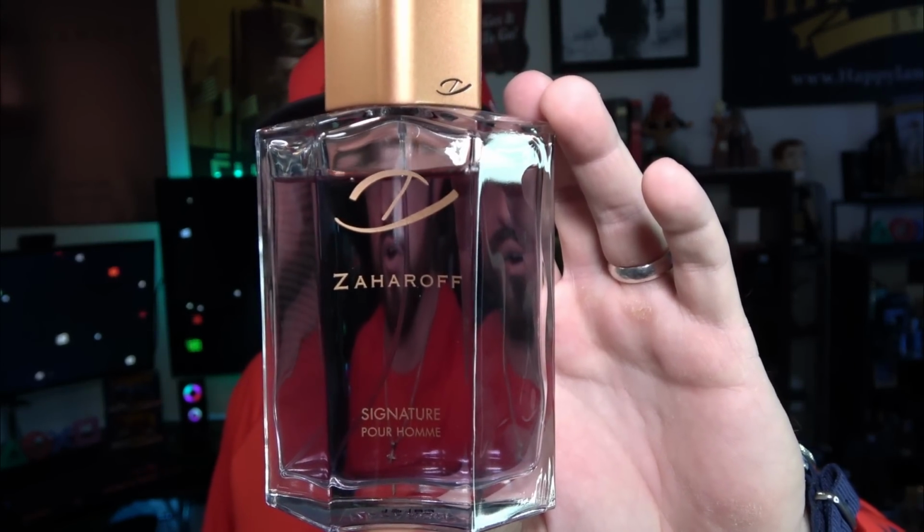Is this what I wear every single time? No, but most of the time, yeah, this is what I reach for. Performance is no slouch, very long lasting. I don't find it to be an overwhelming projection, but I've had others say they can't do but 3 or 4 sprays because it's so loud off of their skin. So everybody's skin chemistry is different with these fragrances. Not super loud off my skin, but definitely long lasting and extremely well put together is Zaharoff Signature Pour Homme.